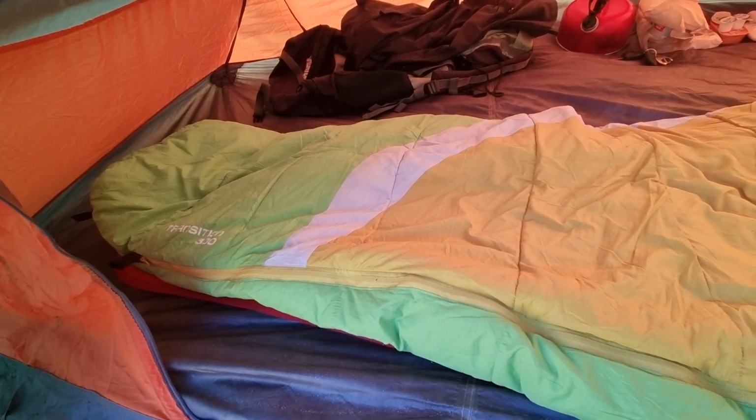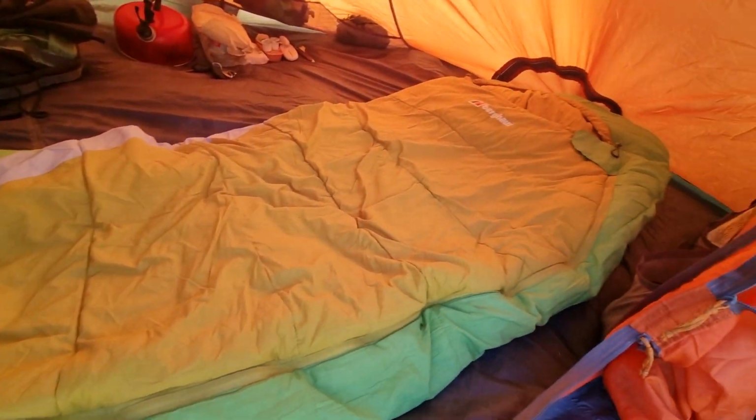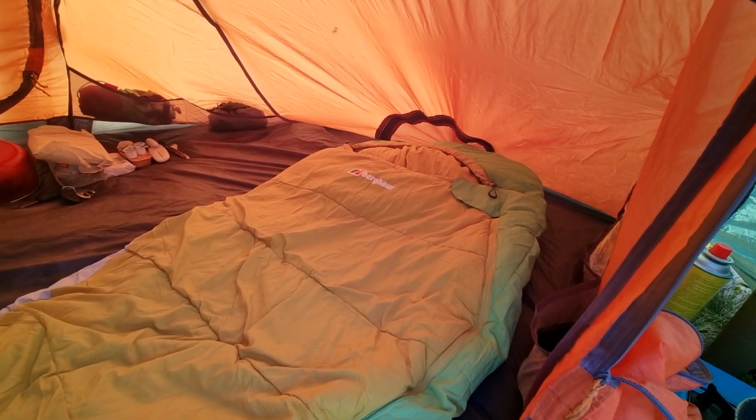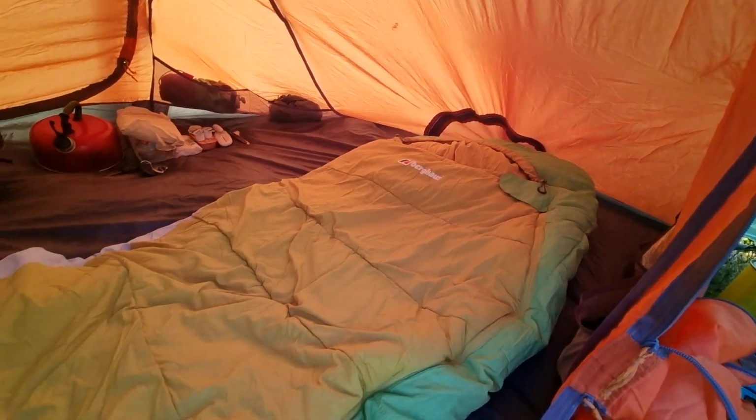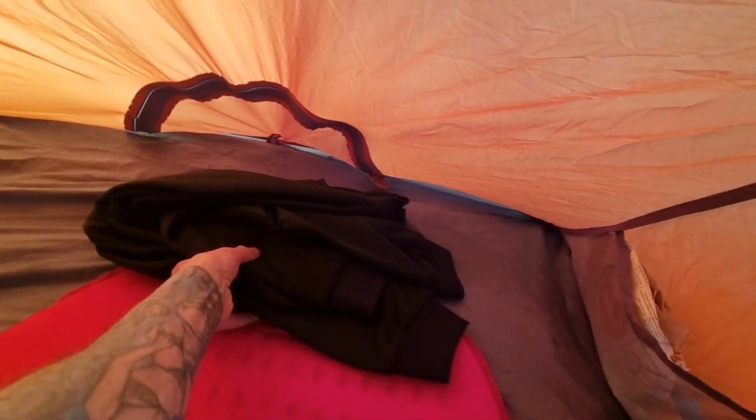It's so warm. They say it's good for down to about -3, but you keep your clothes on and all that, and pull the toggles and wrap yourself up like in your own little cocoon. It's good for any temperatures in this country anyway. Underneath, just use my sweatshirt as a pillow.